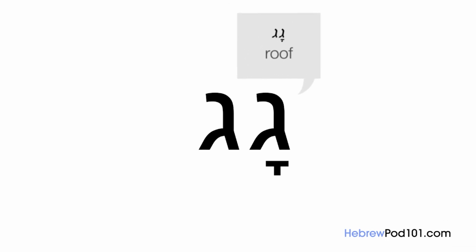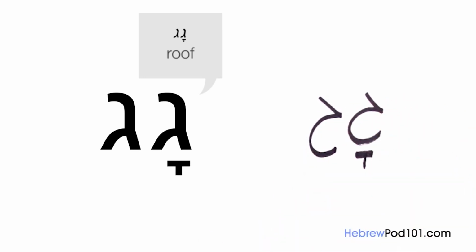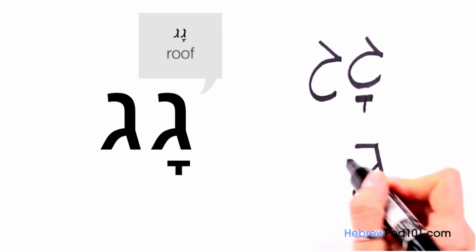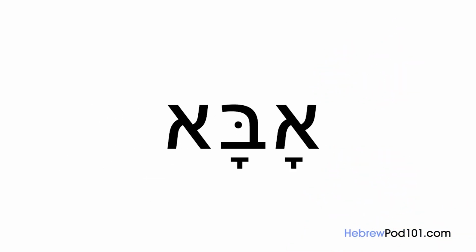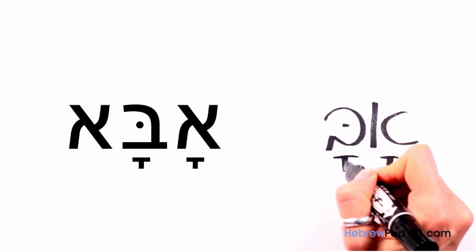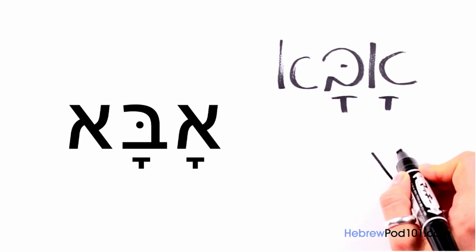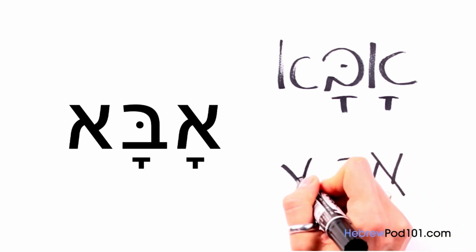Let's write it a couple more times while pronouncing its sound, A. So for example, gag, in handwriting looks like this. Gag. And in print, gag. Also, the word Abba has kamatz under two of its letters. Abba. And in print version, Abba.